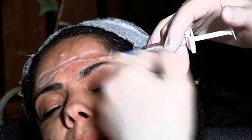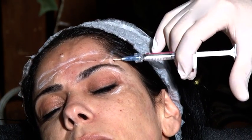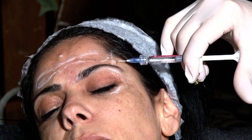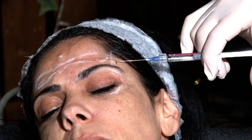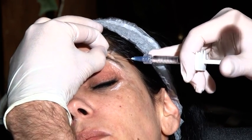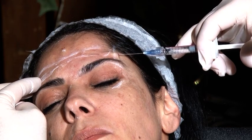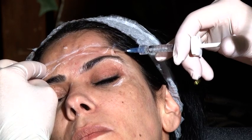So now I get a little bit of resistance, so I don't push it through over here. So this is deep below the muscle. You see, it's very thin, but this is below the muscle. And I put a retrograde linear thread there of about 0.05 to 0.1. Again, I lift, I go through the galea, I go a little bit higher. Multiple retrogrades, small amounts.